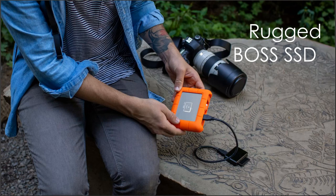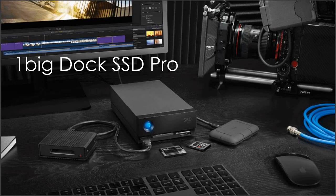With the BOSS range, BOSS standing for Backup On Set Solution, we've pushed our product development to offer an autonomous, computer-free solution for your backup on site. On the field, you don't always have access to an external power source, and thus backing up your footage using your laptop can be tricky. The Rugged BOSS offers a solution to cover that challenge. And the 1big Dock SSD Pro is really all about ingestion and docking on site. It's a professional desktop storage solution and docking station combined into one product. I know Brett's using it, so he'll tell us more about it.